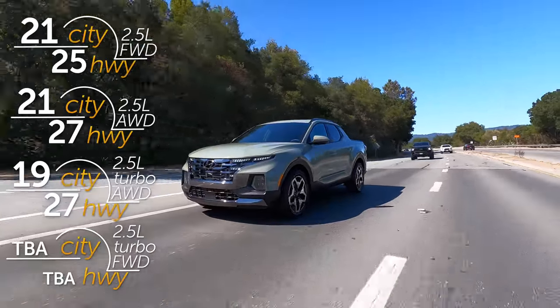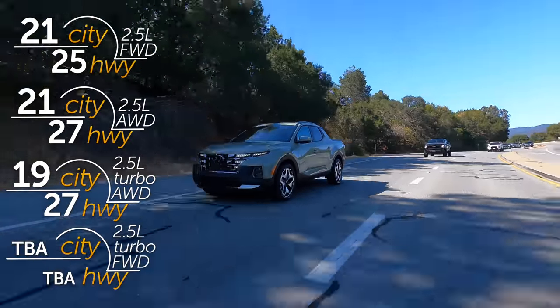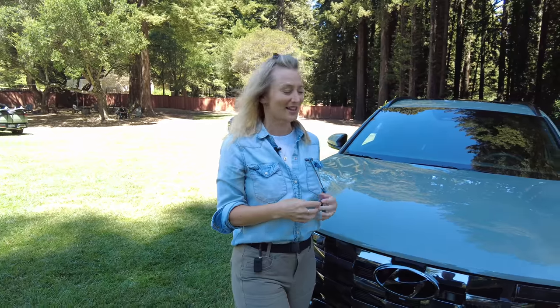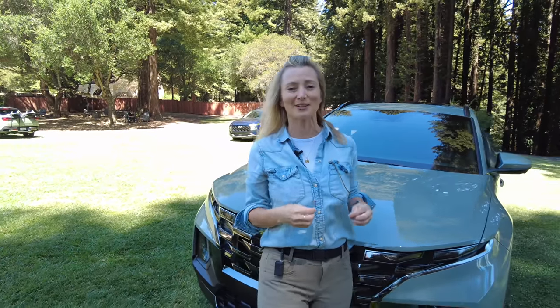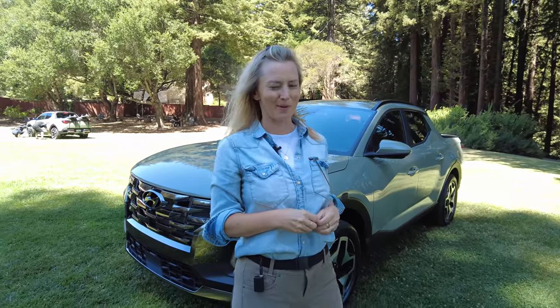Gas mileage numbers on the Santa Cruz are here, except for the front-wheel drive numbers for the 2.5-liter turbo, which we don't have quite yet. There's going to be a lot of interest in this little vehicle and a lot to talk about. This thing is chock full of tech and really functional features. Stay tuned if you want to hear more.